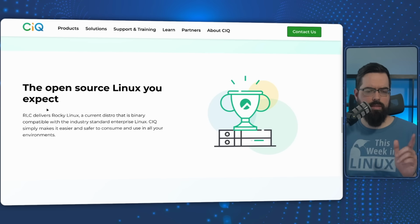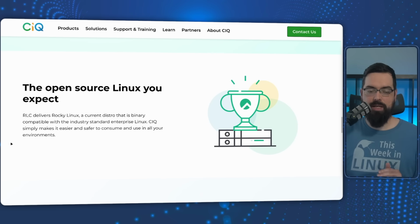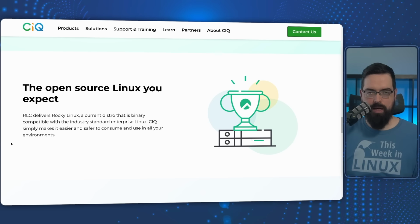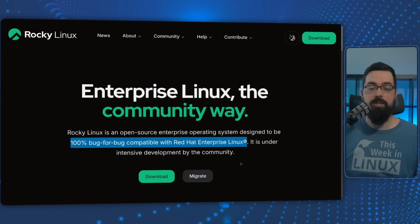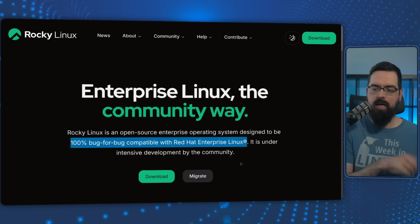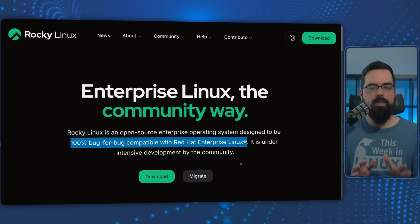Also, I noticed this thing, the open source Linux you expect. It says the current distro that is binary compatible with the industry standard Enterprise Linux. So they're saying that Red Hat Enterprise Linux is the industry standard Enterprise Linux. But they're also saying binary compatible, which is different from what they say on the Rocky Linux website. As you can see on the Rocky Linux website, they say 100% bug for bug compatible with Red Hat Enterprise Linux, not binary compatible. So what's the difference here?